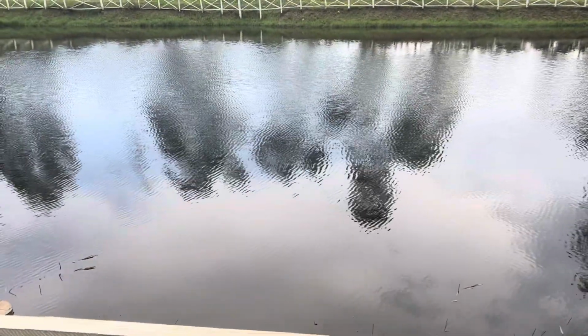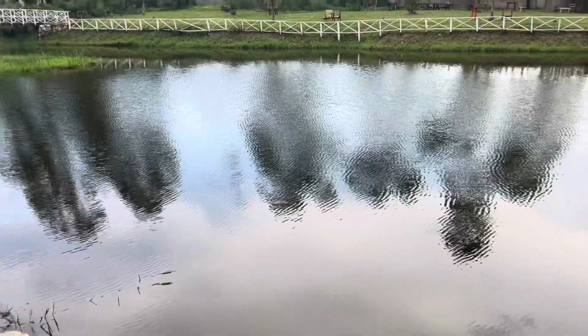Oh, you must have already noticed this beautiful water point here. Should we call it a lake?